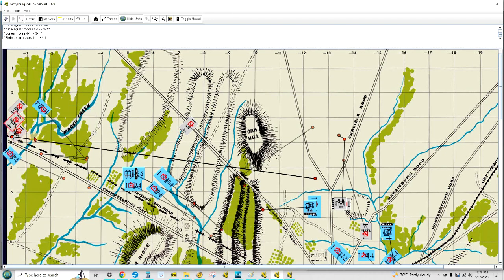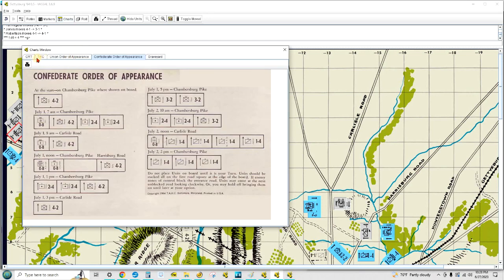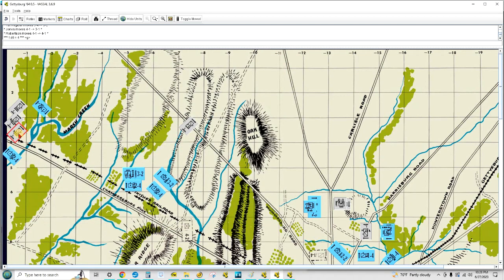And these cav units, there's 1, 2, 3, and then these are 6, 12. 12 to 3, 4 to 1 odds. We roll a 4. 4 to 1, 4. 1, 2, 3, 4. Defender back 2. They can't really move. They're in a zone of control. They got to move out of the zone of control, so they can't move out of the zone of control. They can only move off the map. So they're off.